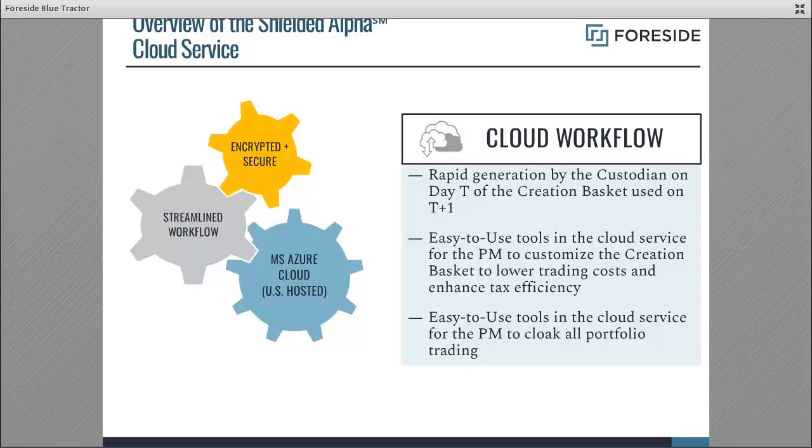But all the workflow to generate the basket is done in the cloud with Blue Tractor, and it's hosted on the Microsoft Azure cloud. We only have data on US hosted servers. Very streamlined, simple workflow. And because it's Microsoft, we can assure you that it's encrypted and secure, so none of your portfolio data can be seen by anybody else. It's also important to point out that with our workflow, only the portfolio manager and the custodial bank are the only ones that see the data of your portfolio. In fact, Blue Tractor does not see your actual portfolio, because we make sure that this is all compartmentalized and hived off only for you.